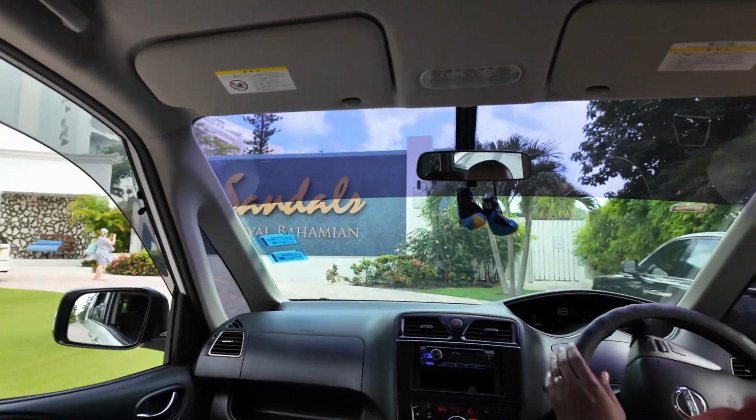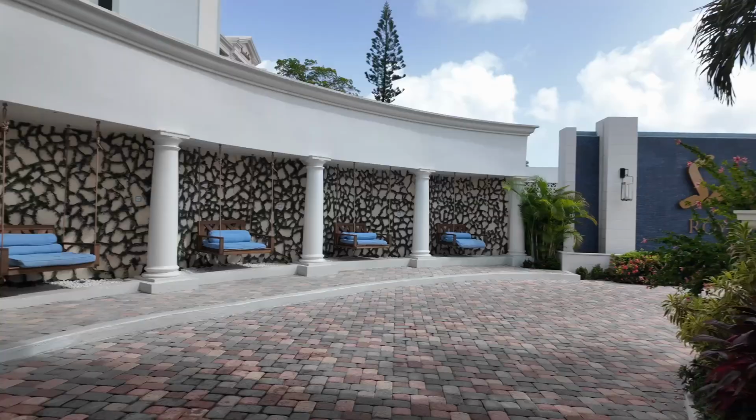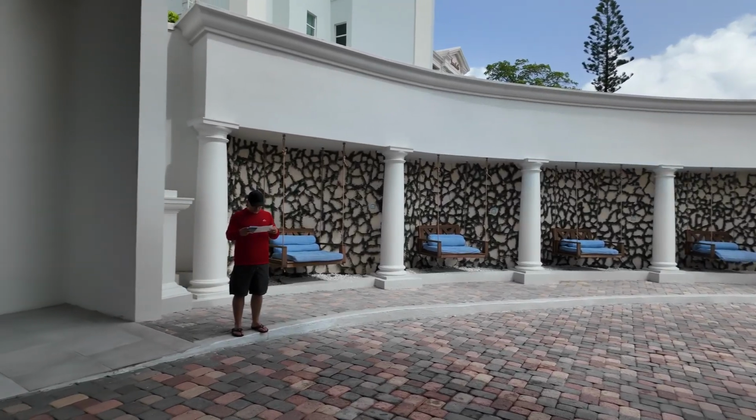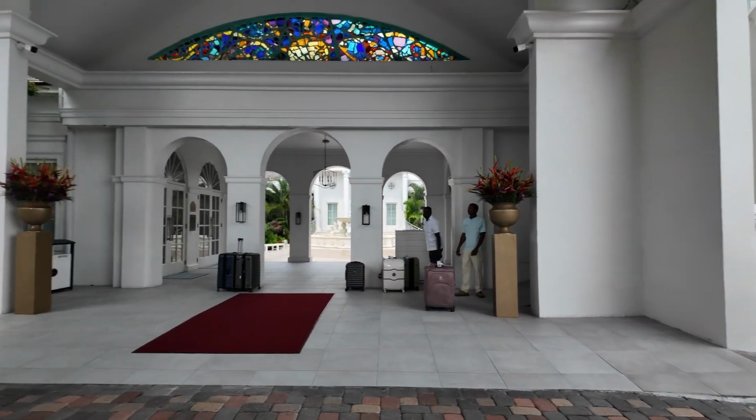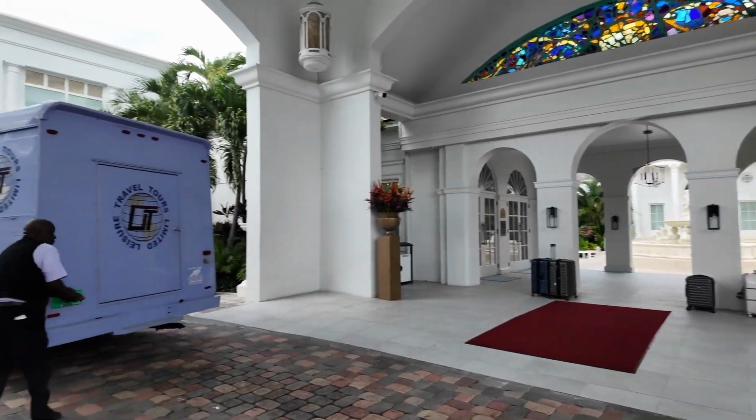One thing about Sandals is they actually include transfers from the airport to the resort, and this is the front of the resort where they'll drop you off. Before we head in, the resort shop is actually at the front over here to the left.